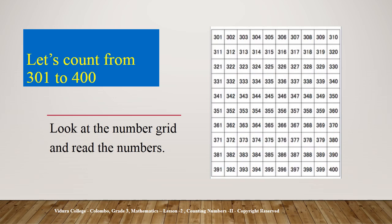Let's move to the next level of counting numbers. Counting numbers from 301 to 400. Look at the number grid. Now you are very familiar with counting numbers. Here we are starting numbers from 301. Now it's time for you to continue it up to 400.